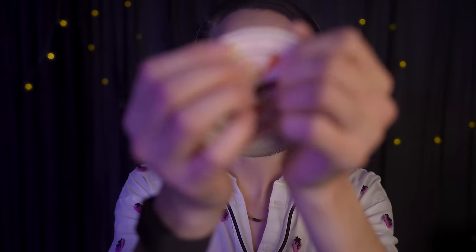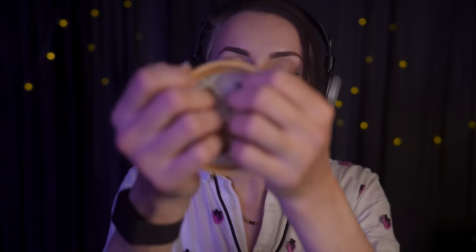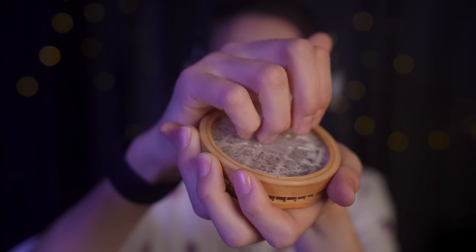Highly debated coasters. Mule sauce coaster. And the butterfly coaster. Mule or butterfly? Three, two, one, choose. Good.